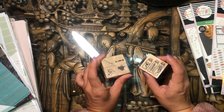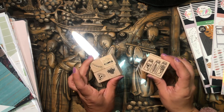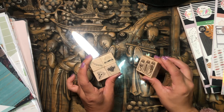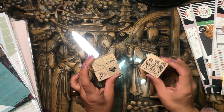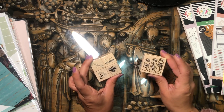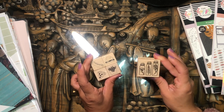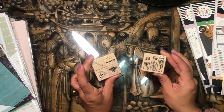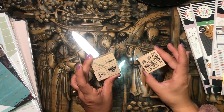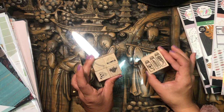So I'm a big stamper. I love stamps. I have a big stamp collection and I like picking up stamps little by little if I'm buying them new in store, because they can get pricey and I like to buy them when they're on sale. So these are 40% off at Joann's. I picked up this one with the little glass jars with the little plants in them. I thought this was super cute and I think it would be perfect for farmhouse type spreads and library shelf type spreads.